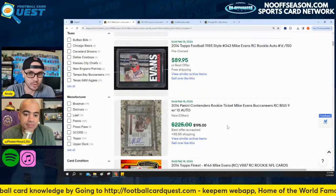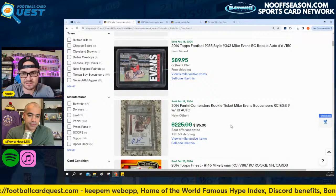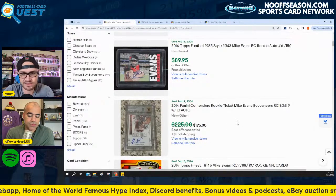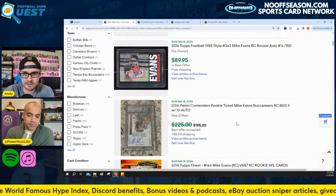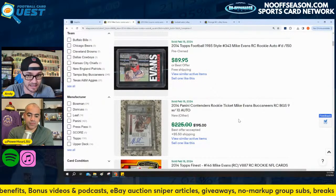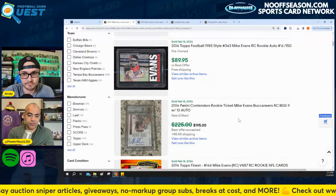And so when I look at the markets, a lot of people think that quarterbacks are instantly the number one go-to player to buy into because they have the most upside and this and that. But when you look at this Mike Evans market compared to Kirk Cousins' market, totally different.